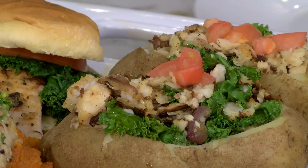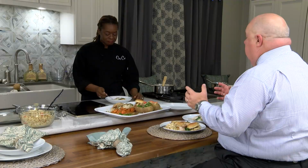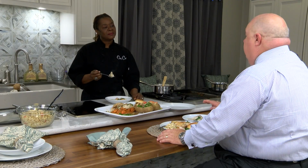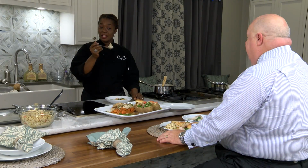Look at this, and you can have this for supper tonight. This is all locally sourced product. We cook it up fresh, hot in the kitchen, and it's absolutely incredible. US Farm Raised Catfish. Ask for it by name.